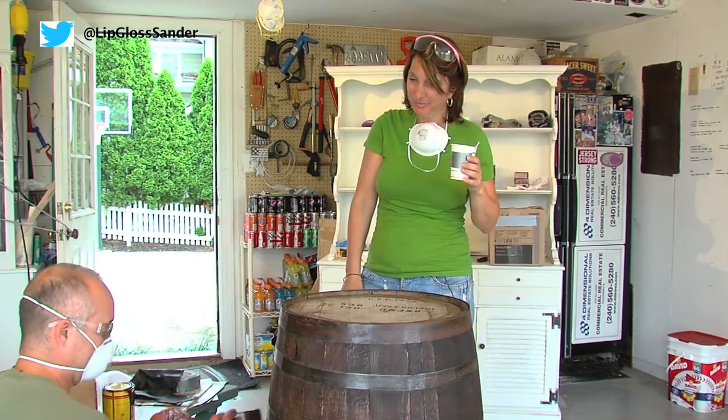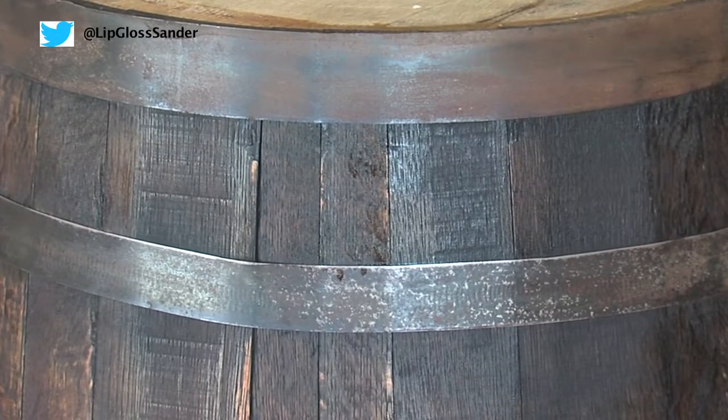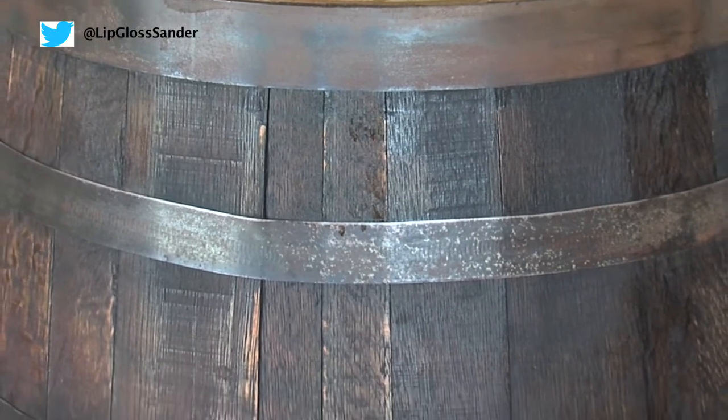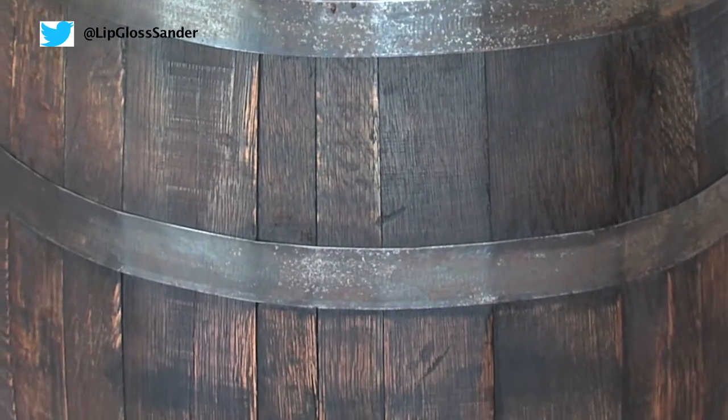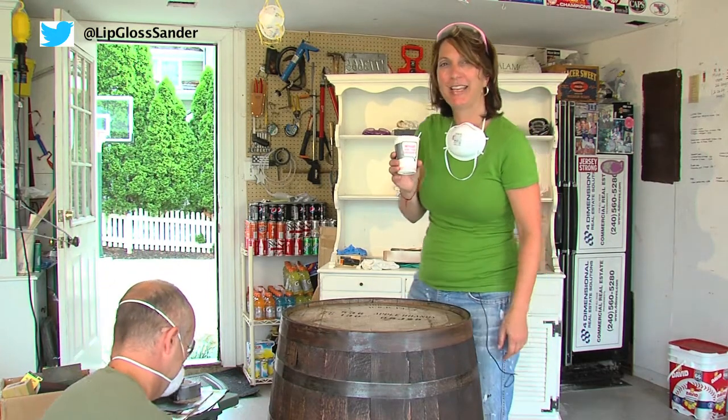Still making sure to wipe off the excess, like you said, so we keep that grain showing, which looks really, really good. You can see how the stain absorbs into the wood, and you can still see the beautiful grain underneath and some light spots that weren't absorbed by the stain. So it's going to look really good. Getting ready for the next step.